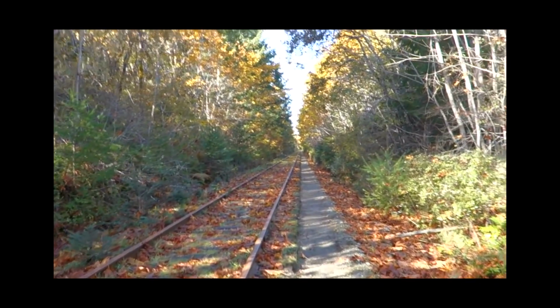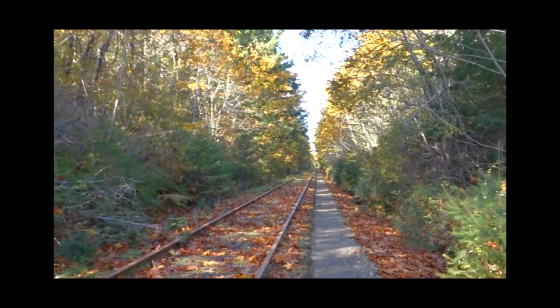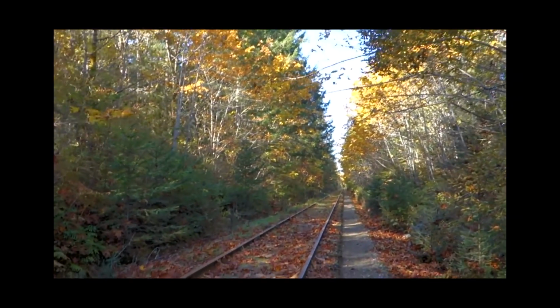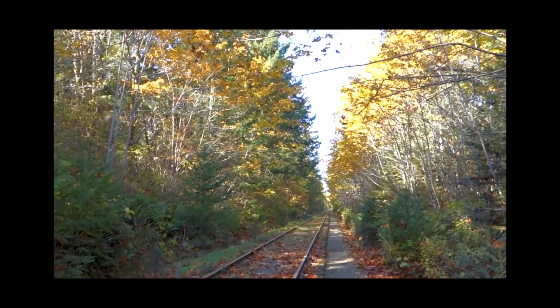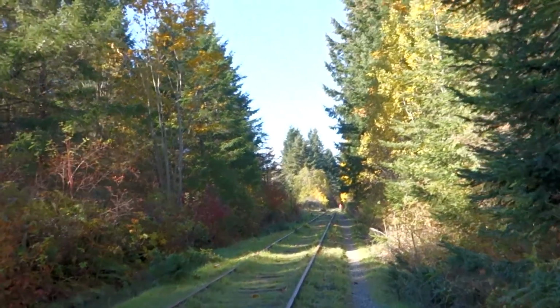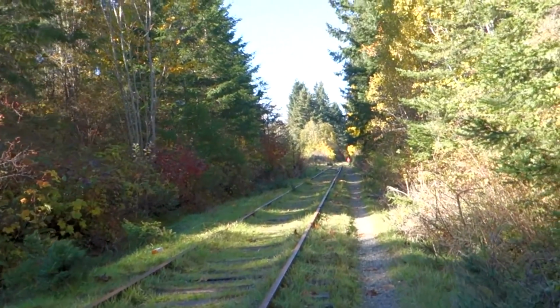One of the nice things for my walk is this nice even path right beside the rail. Makes it a whole lot safer and easier to walk. I don't have to look at every single step. I don't have to worry about slipping. And the leaves are really nice. Here comes a spur breaking off to the west as I head northbound.